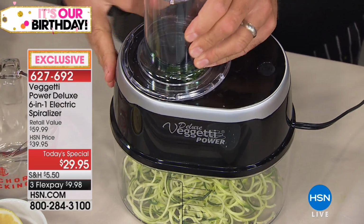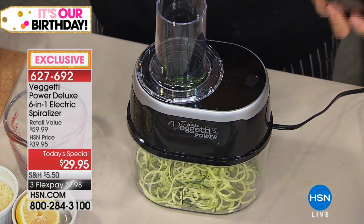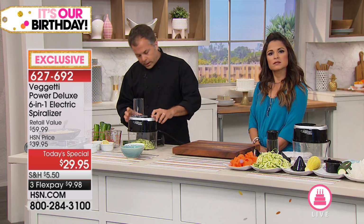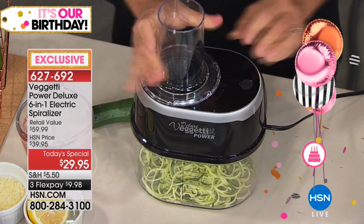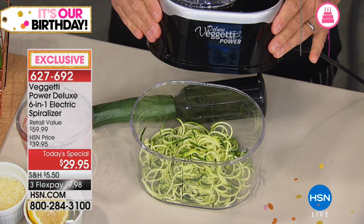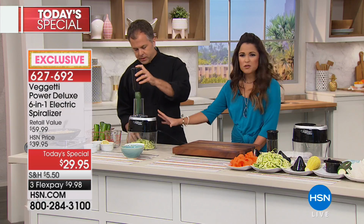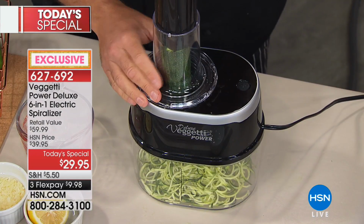And then we have our hopper, locks into place, and then we have the plunger, which is what you attach your food to. Okay. Now, what's great about this in terms of safety features is that it won't work if the hopper comes undone, and it won't work if that comes off. So that way, you're not going to get your hands stuck in there, and all you have to do, just very light pressure, and you're off and running.